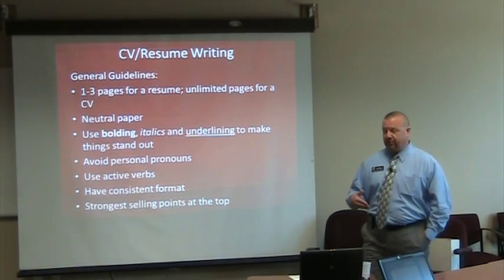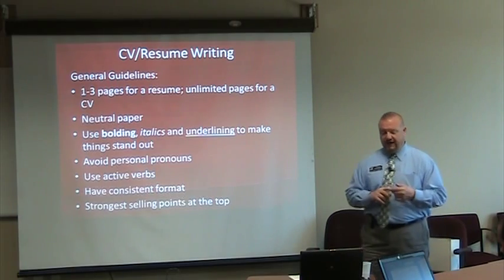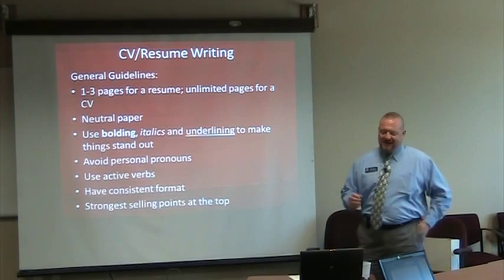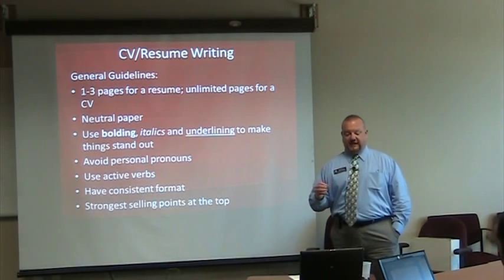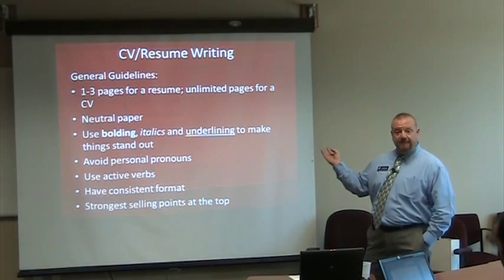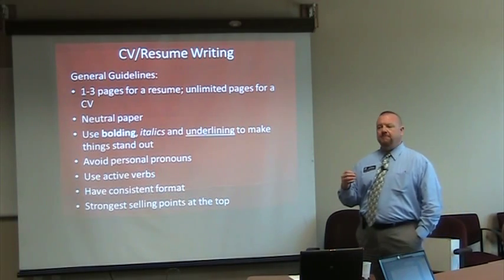Assuming these documents are printed, they should be printed on neutral paper. White, ivory, light gray, or light blue. Nothing gaudy, nothing bright, nothing fluorescent. You want to make sure that the reader's attention is drawn to those things that you want to stand out. You do that by using bold, italics, underlining. And we have samples again in our resume guidelines that demonstrate how people do this.